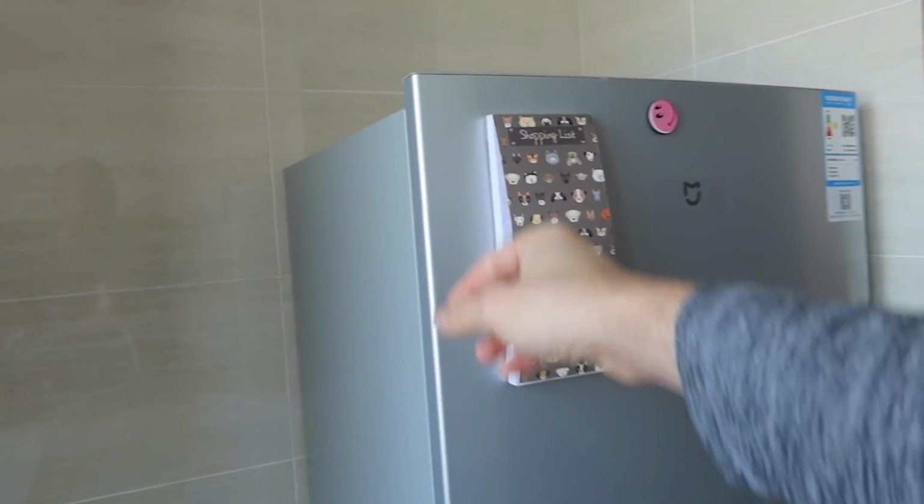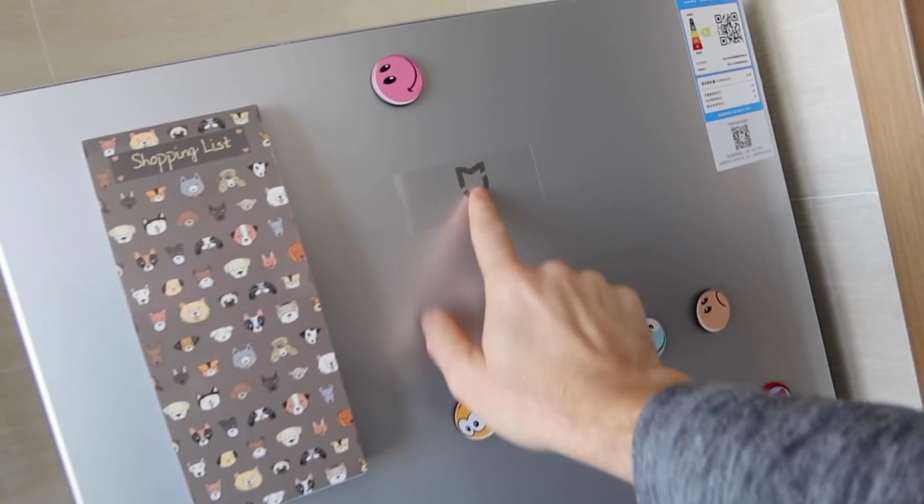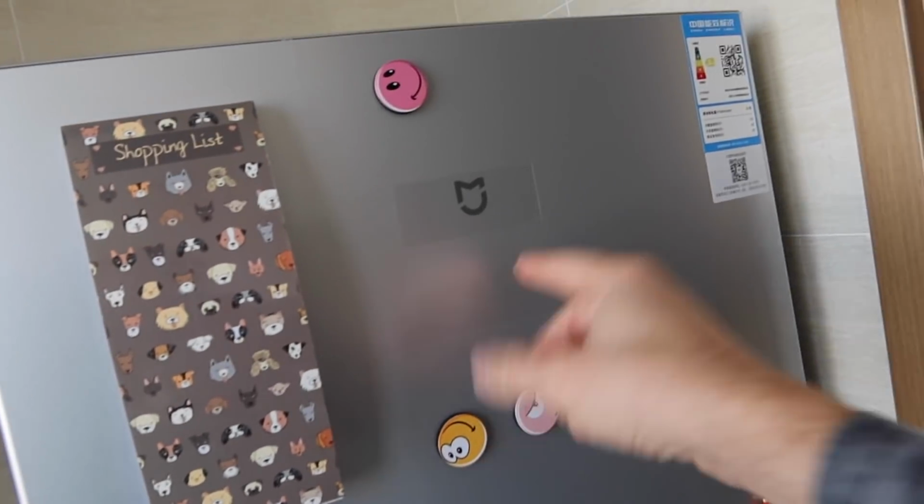Also, another thing in China is the smaller refrigerator. We have this refrigerator here that is made by Xiaomi. I'm trying to figure out how to connect that. The rice cooker is made by Xiaomi. The refrigerator is made by Xiaomi. There's a bunch of things made by Xiaomi, and Xiaomi is like a smart app. So this should connect to the phone. The rice cooker can connect to the phone. All sorts of things made by Xiaomi can connect to the phone. It's sort of like Big Brother-ish.